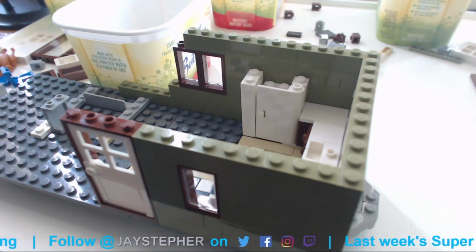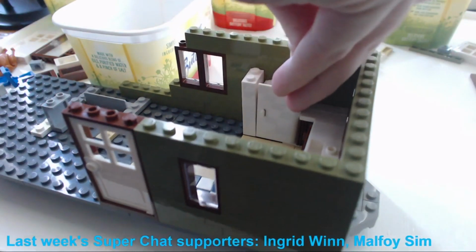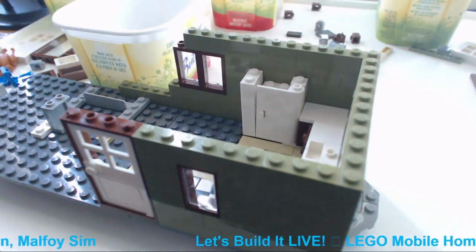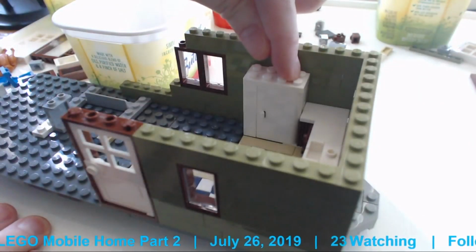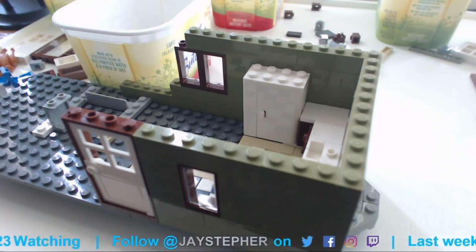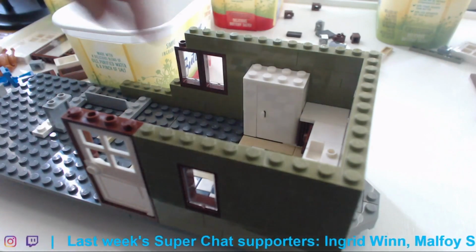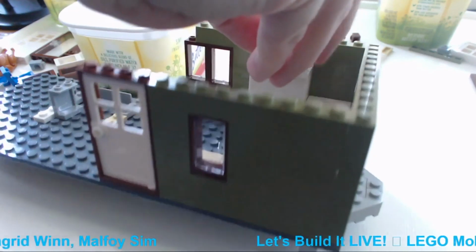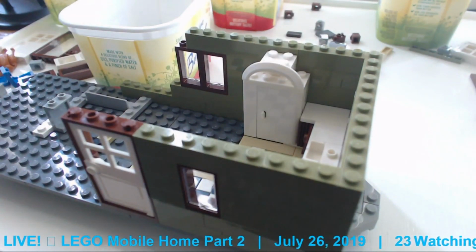As a matter of fact, I got an idea for the refrigerator. Looks like we don't have a 2x4 white plate. Oh, matter of fact, we do have a 2x4 white plate. What I could do is I can bring this up here. I can anchor the wall into this, and I believe that there's some bricks with bow. Or if I'm really desperate, just stick this on top. I mean, I don't know. Something like that. I don't know yet.